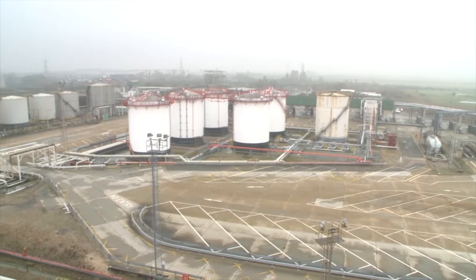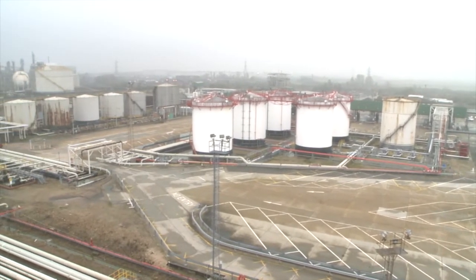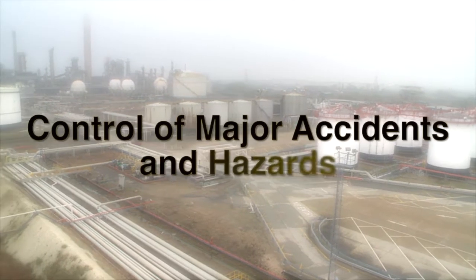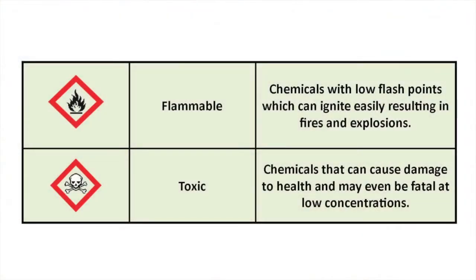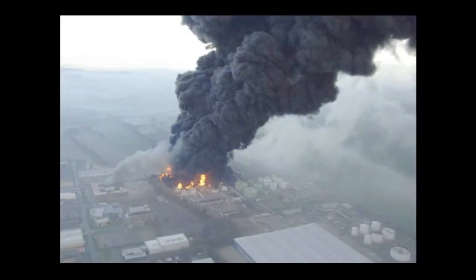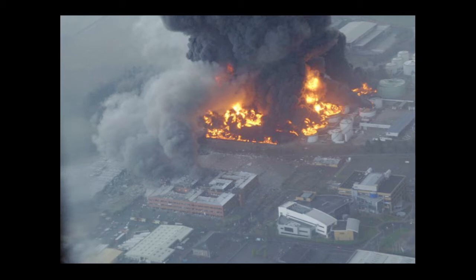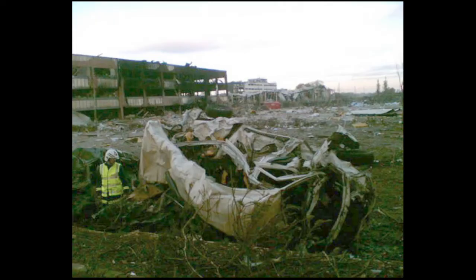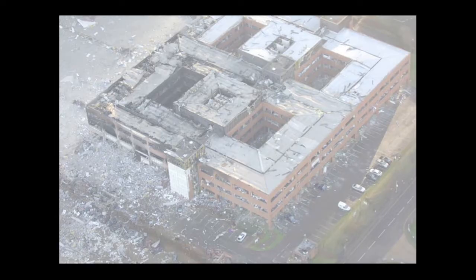Thames Oilport is a bulk liquid storage and distribution terminal. It's rated as a top-tier COMAH, that's Control of Major Accidents and Hazards, site. This means we store large quantities of highly flammable and toxic products on site. These products have the potential to cause serious damage and harm to people and the environment. The hazards associated with these products must therefore be carefully controlled.